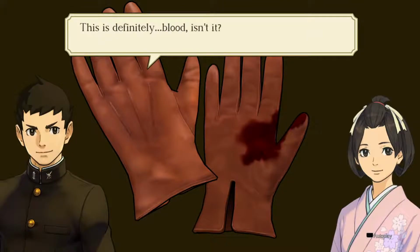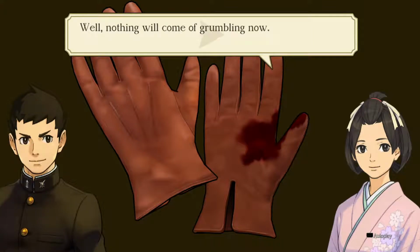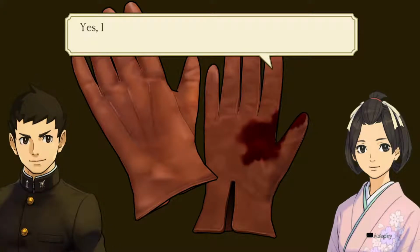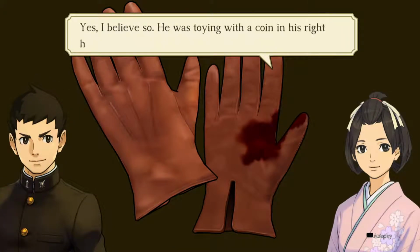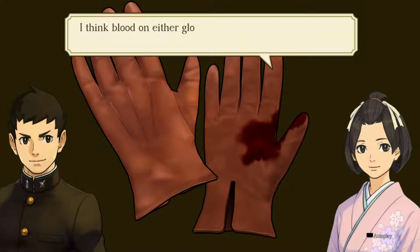This is definitely blood, isn't it? Not the most pleasant sight to be confronted with on our first day in London. Well, nothing will come of grumbling now. Now, by the way, is Mr. McGilded right-handed? Yes, I believe so. He was toying with a coin in his right hand a little earlier. Ha, pity. If only he'd been left-handed. I think blood in either glove would be fairly incriminating, really.